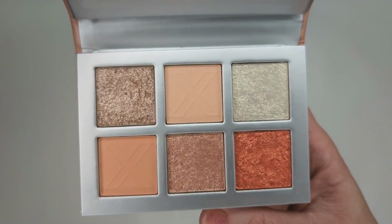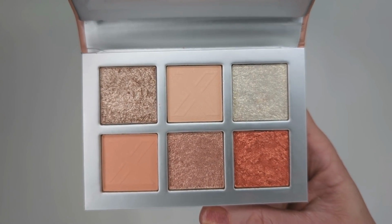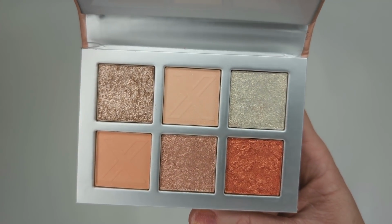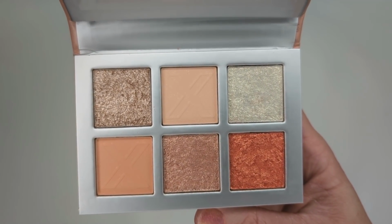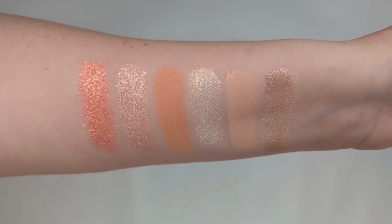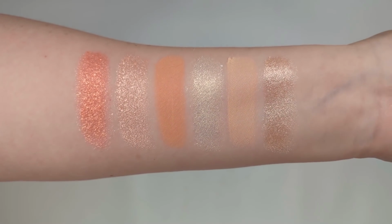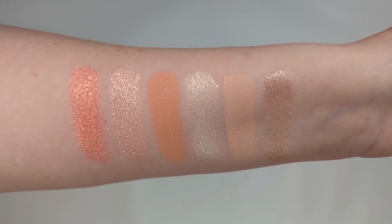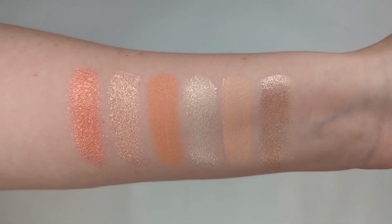The color story I think for this one is really, really light overall. The mattes are just 1 ivory shade and 1 mid-tone peach, but no deeper option. And then the shimmer shades are also just very light and super, super shimmery. They're kind of sheer like toppers, but they do make a really big impact on your eyes and kind of give that wet look.